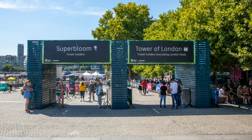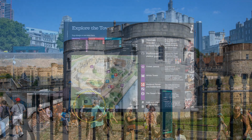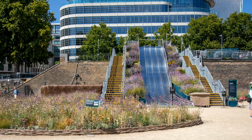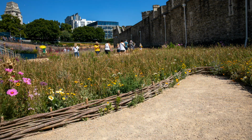You enter the moat via a specific walkway that leads down to the tower gate. This brings you out into the bottom corner of the moat. Normally you have the option to slide down into the moat, but this was closed due to the heat. Once inside, the patches were not so noticeable, and there were plenty of colourful plants to see.